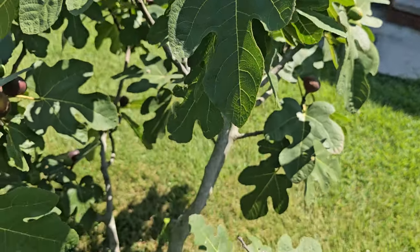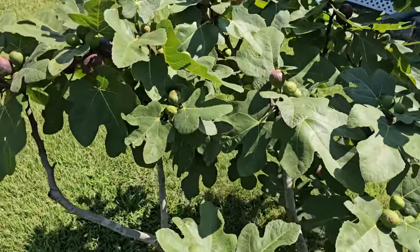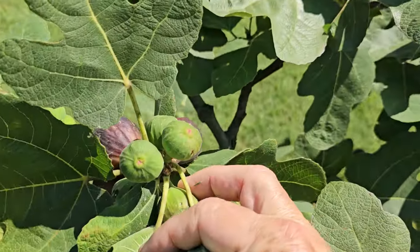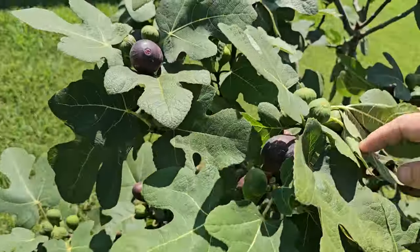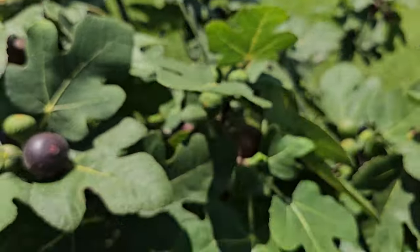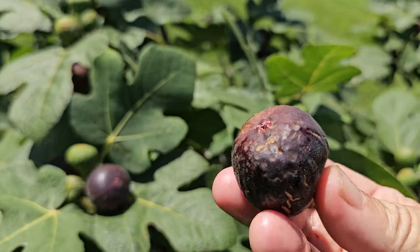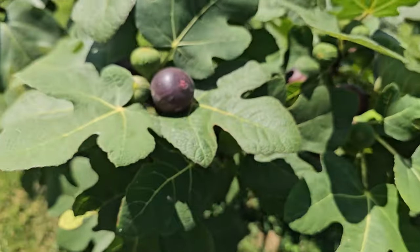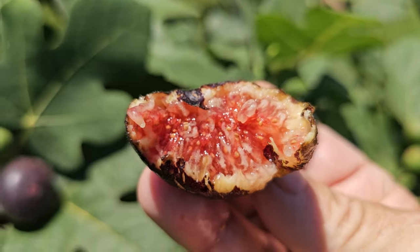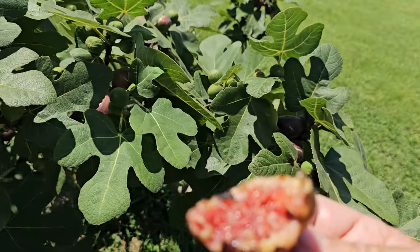Many, many hardy Chicago types, ripe, a great many of them. So I thought I'd stop on the way to the Hollier. Look at this one. Ooh, look, that is a real beauty. Perfectly ripe. There we go. Perfection. Very good, very, very good.